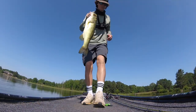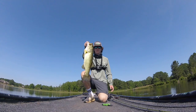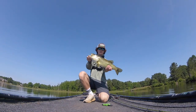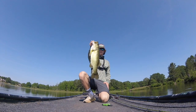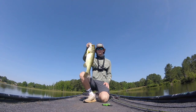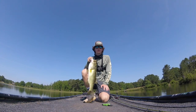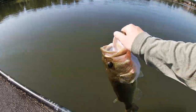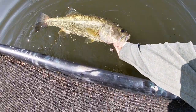All right, so as you guys can see, boom, this is the fish we've been waiting for all day. Little lengthy one. Look how big he is. Nice looking fish. We've been waiting for this bite for so long. Literally been fishing how long? I don't know, but release. Wow.